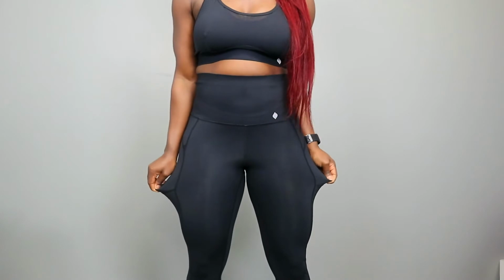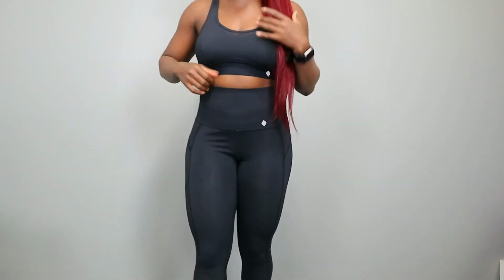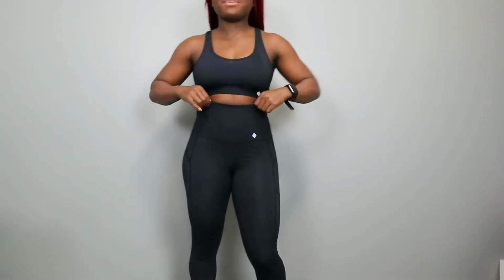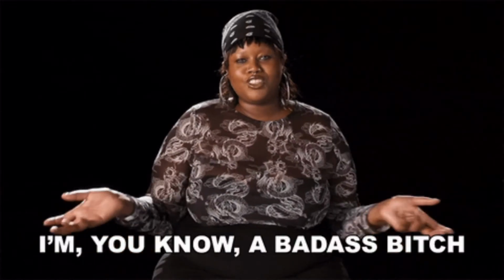The leggings are a very nice and stretchy material in my opinion, and they do frame the body really nicely. Right now, I honestly feel like a bad bitch. I feel like I should be a ninja or something because I usually don't buy black on black sets, but this set is just giving me bad bitch energy. Let me know what you think down below.